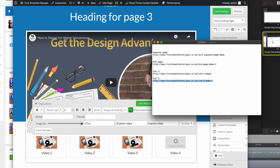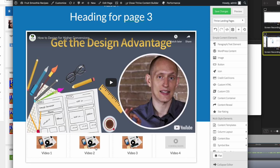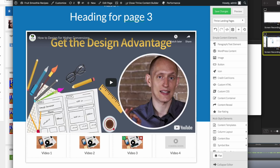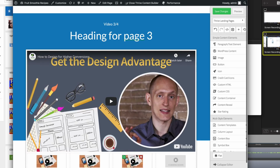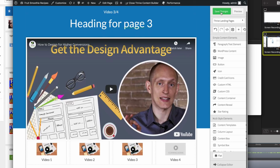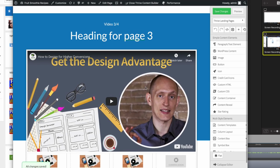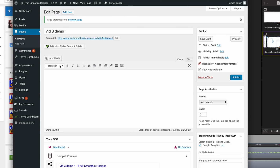Again on the second one there, link to the second. All good to go. We don't need to link that one because they're already on that page. Hit save changes. You see how fast and easy it is to build these funnel pages. That's all good to go. And then we can repeat the process again for page 4.